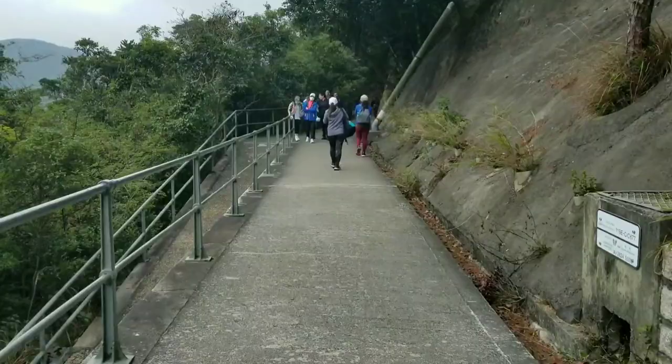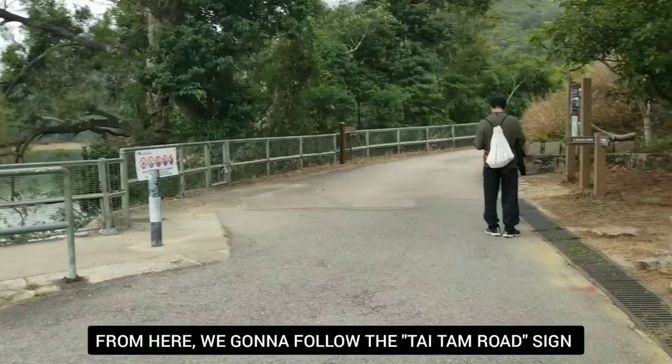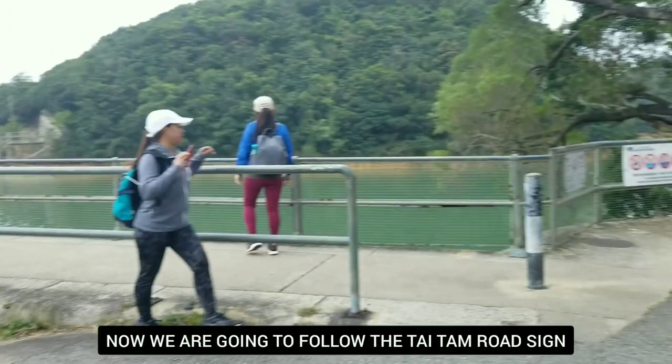So, Tai Tam Waterworks Heritage Trail. There is another reservoir in here. This is the Tai Tam Bywash Reservoir. So from here, we're gonna follow what? Tai Tam Road? So we're gonna follow Tai Tam Road. Here, let's go.